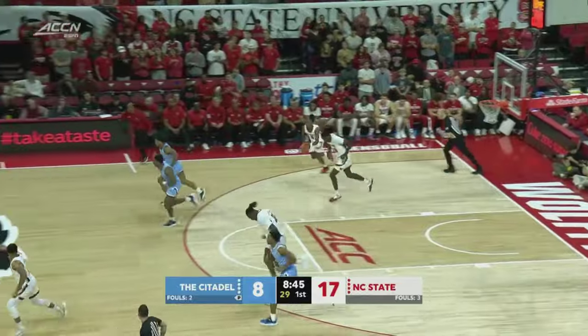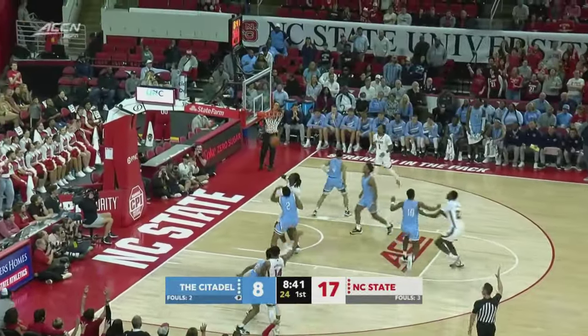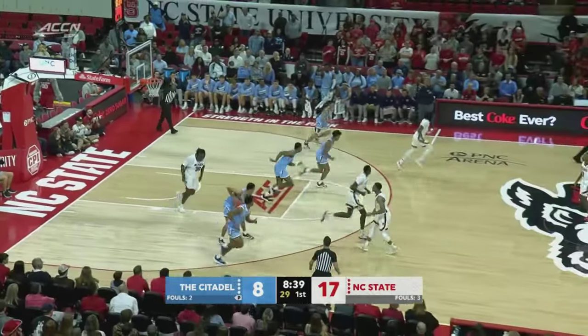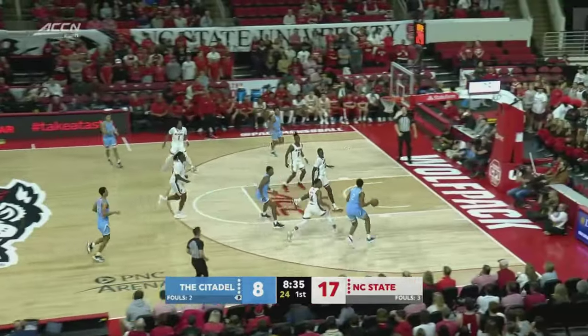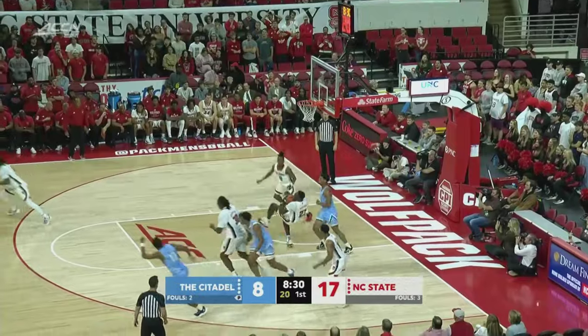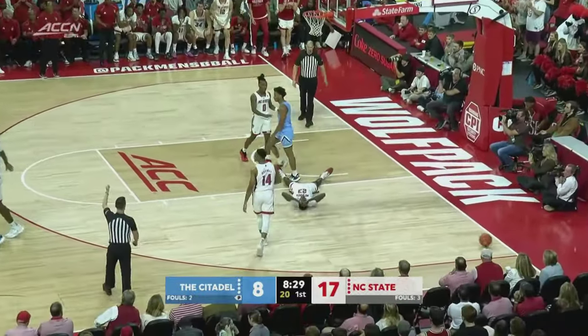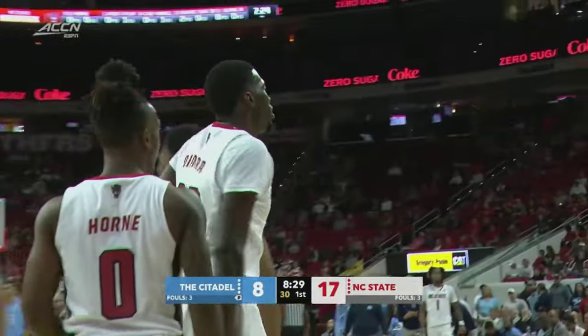It's really good defense by DJ Horn, and I know that's one of the things that we don't talk about him a lot. He's known for scoring, but really good defensive possession by him. Citadel will look to push it when they can. Diarra hauls in his sixth rebound already, and he's fouled by Smith.